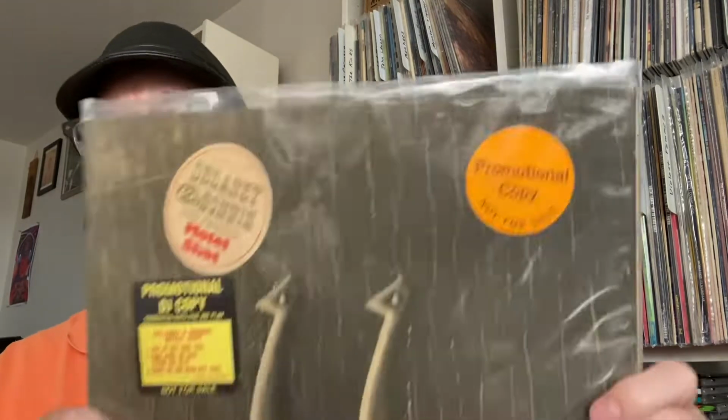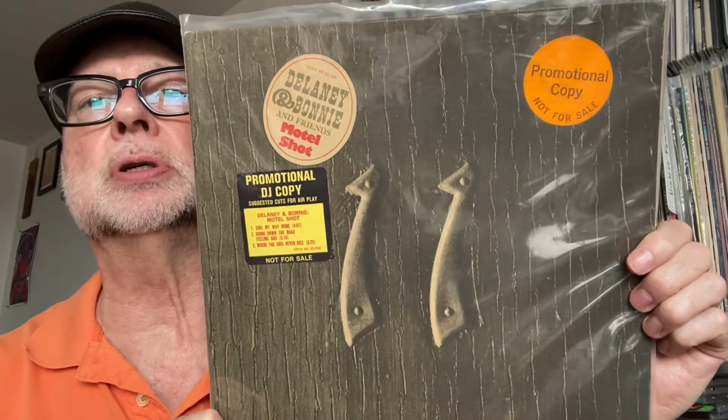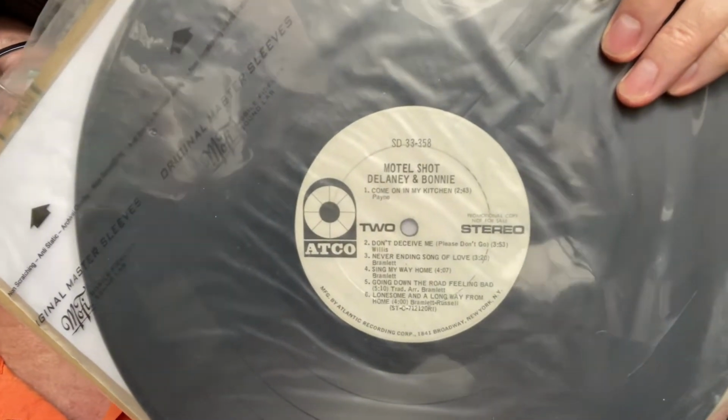All right, so another one on the Atco label is this one, Delaney and Bonnie. This is Motel Shot, excuse me. And as you can see there, it is a promotional DJ copy, and it's on a white label, Atco. So, great stuff. This is Delaney and Bonnie and Friends. A lot of their records, especially the live recordings, just had tons of people with them.